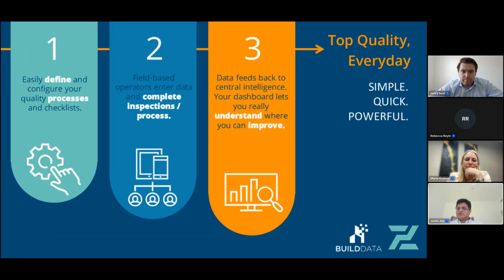Perfect. So what have we seen so far, right? You've seen a field app with a checklist. So what are we doing here? We are defining your forms. We're defining your quality processes and your checklists. That's the first part of the journey.